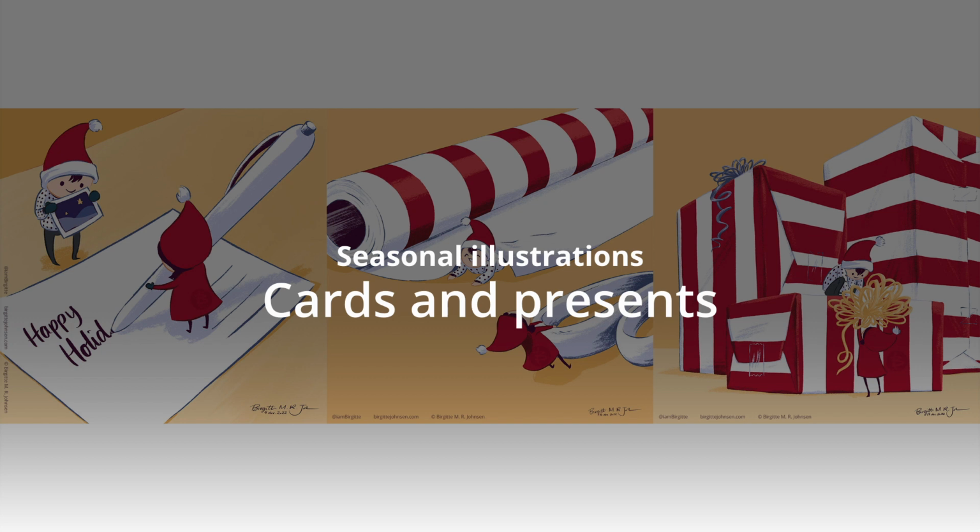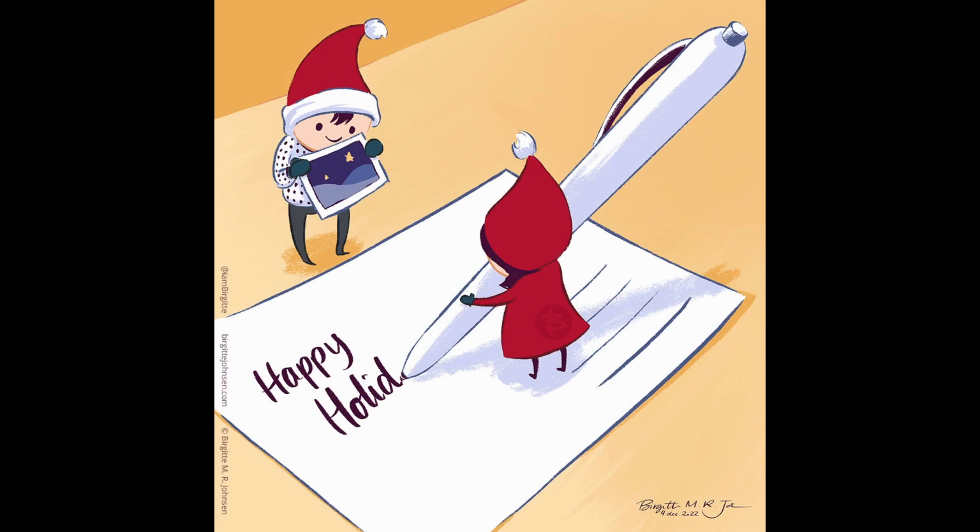Paint some seasonal images with me. This time, let's focus on some more practical preparations for the holidays.